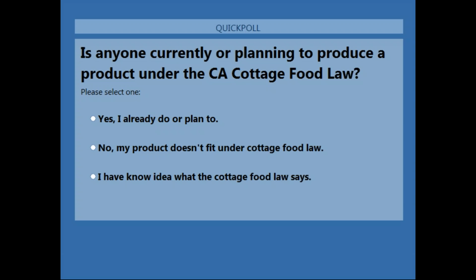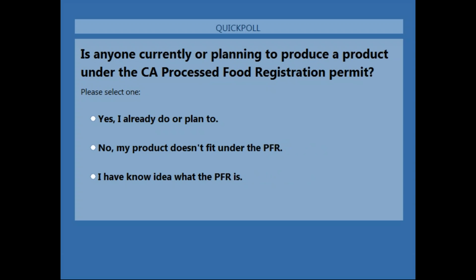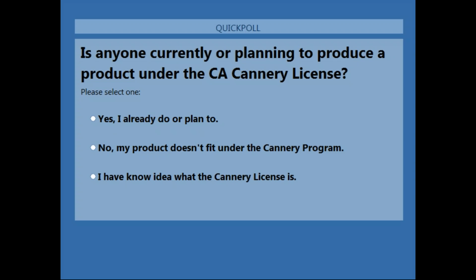Is anyone currently or planning to produce a product under the California Processed Food Registration Permit? All right, we'll close it there. We've gotten a lot of responses. Perfect. There's great interest in learning what the PFR is, and that's perfect that you're on this webinar. We're going to hopefully clear up some fuzziness about what it all is as we go through the next little bit. The last question is: is anyone currently or planning to produce a product under the California Cannery license?